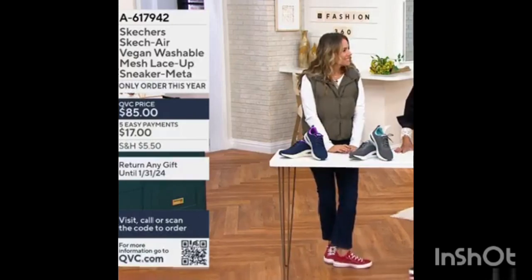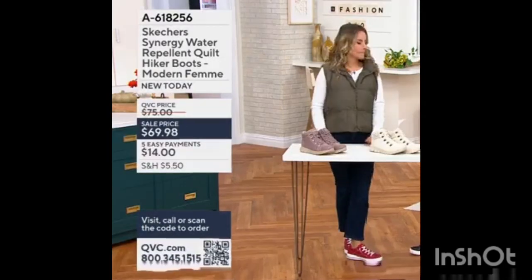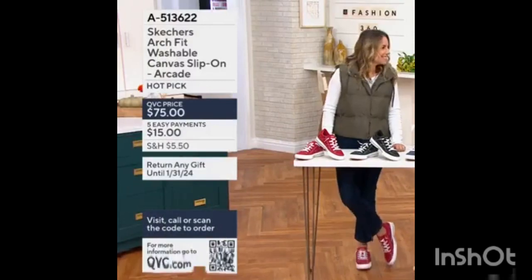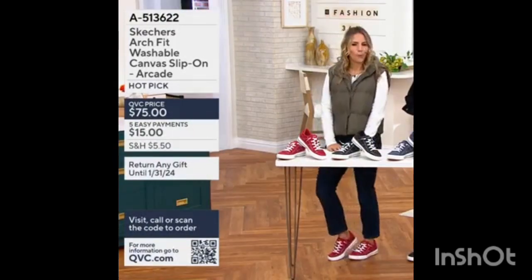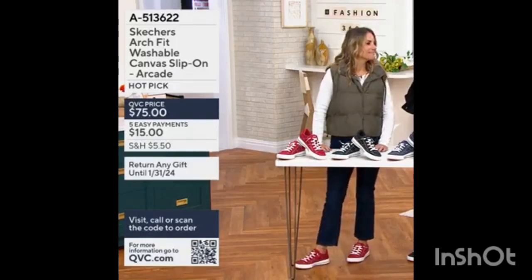You click on some things, and then all of a sudden you see all the stuff. And so the Synergy Water Repellent Quilt Hiker Boot. 2,300 pairs, Angela, of a sneaker that you know is popular because of the last time you had a chance to present it. And they're comfortable. There's arch support as well as all the cushiony feel. So let me quickly take you through the colors.